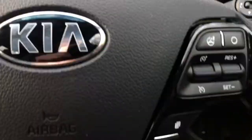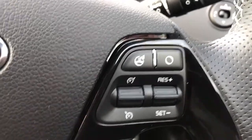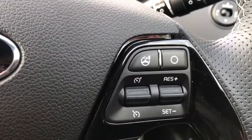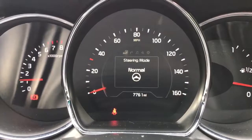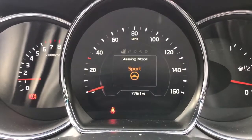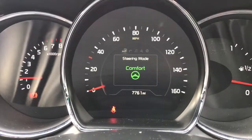So those buttons I was using a moment ago are these ones at the bottom. Above that, we've got cruise control and speed limiter, and we can change the setup of the driving feel, if you like, of the steering wheel. So if I press that button, you'll see that we've got steering mode comfort, normal, or sport. So to give you an idea, sport, the steering will be very firm. Comfort, it'll be the exact opposite of that, and normal is your everyday driving mode.